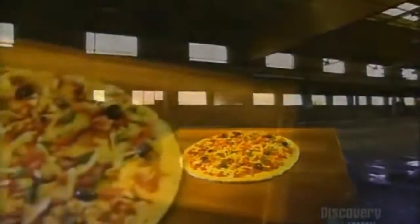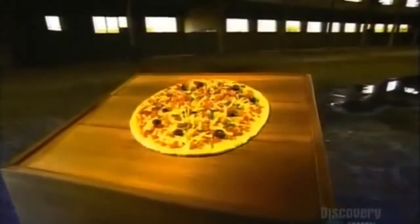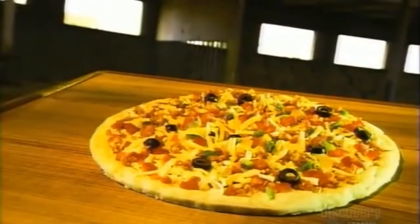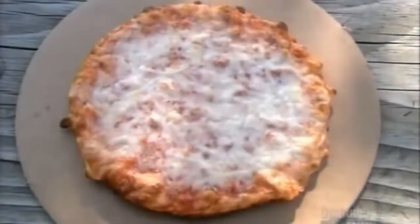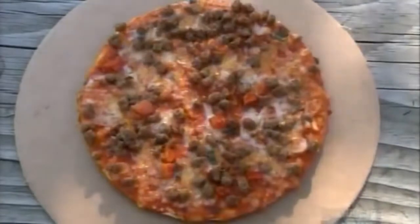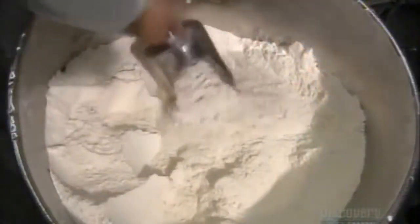Millions of pizzas travel daily from the frozen food section of the supermarket to the family dinner table. Thick or thin crust, meat or vegetarian, their convenience makes them a staple in the freezer. But how do they end up tasting so fresh when they start out so frozen? Making frozen pizzas requires a maze of machines.